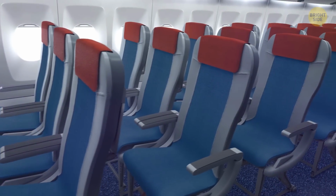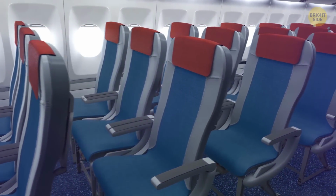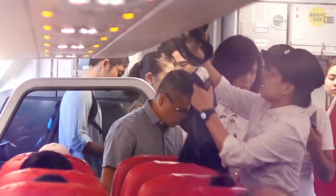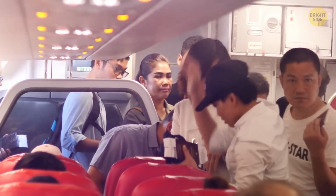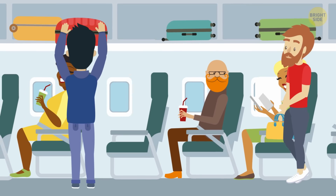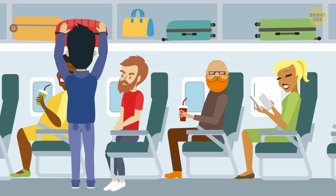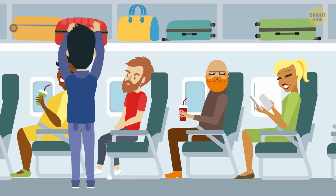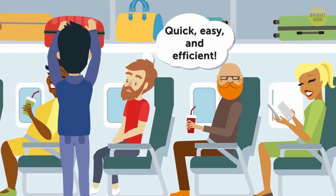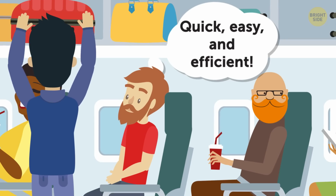Anyway, theoretically speaking, this method is bound to lead to a mad dash for empty seats and utter chaos. But, believe it or not, it works smoother than you'd think. Consider this. You prefer window seats, and as soon as you see one that isn't occupied, you'll most likely push your bag into the overhead bin and claim this seat before someone else steals it. Quick, easy, and efficient. Just like getting on a bus.